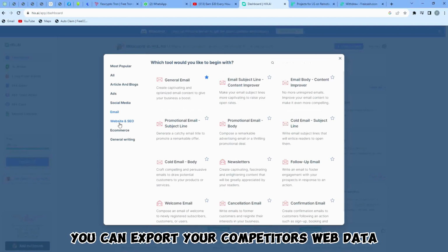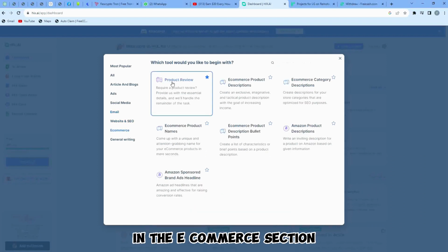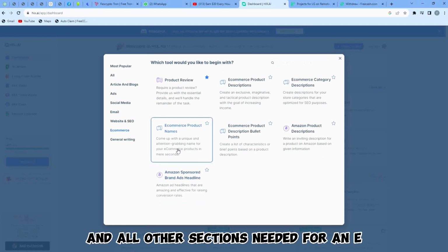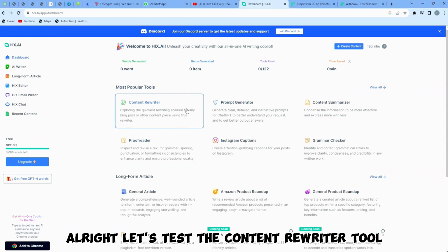Furthermore, you can export your competitors' web data, such as metadata, titles, descriptions, landing page headlines, and many more. In the e-commerce section, you can create product reviews, product descriptions, and all other sections needed for an e-commerce website. That's impressive. Alright, let's test the content rewriter tool.